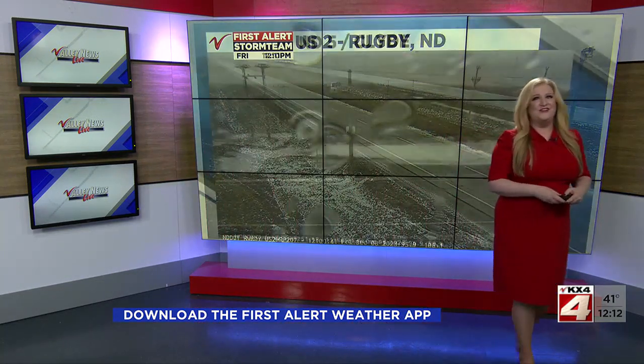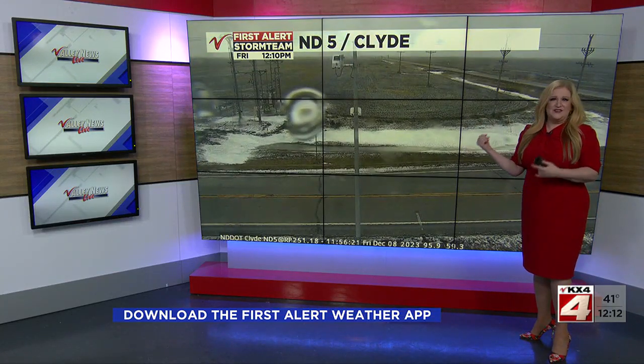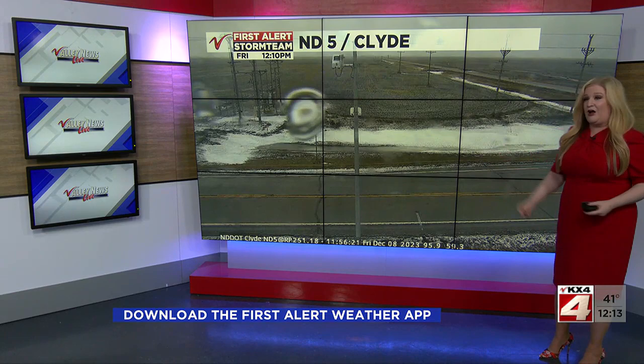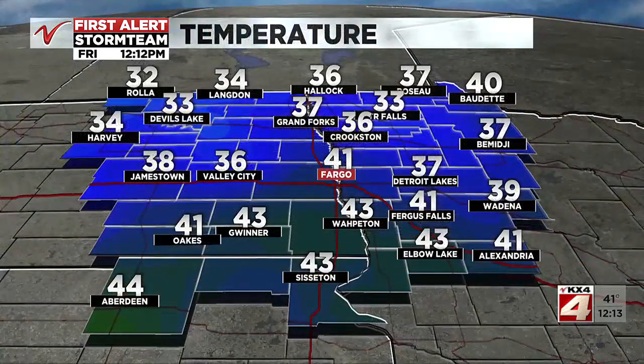And a similar view not too far away to the north along Highway 5 in the Clyde area. This is west of Langdon, and you could see some drops on the camera there as well. Temperatures in general are warm enough that if it snows, a lot of it is melting at the moment as we've warmed up into the afternoon hours.